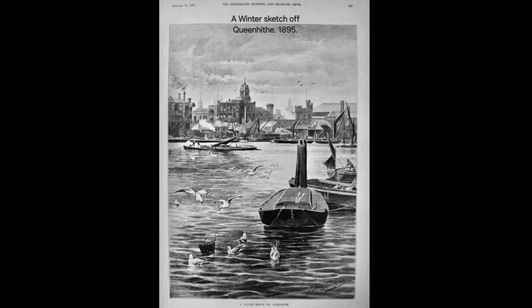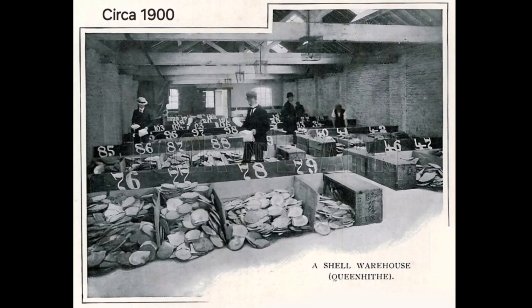A winter sketch off Queenhithe. So this was obviously done from a boat, done in 1895, and it is from the Illustrated Sporting and Dramatic News. Here we see a shell warehouse in Queenhithe in circa 1900. Things like mother of pearl would have been sold from here and all sorts, and you can see each lot labelled neatly.